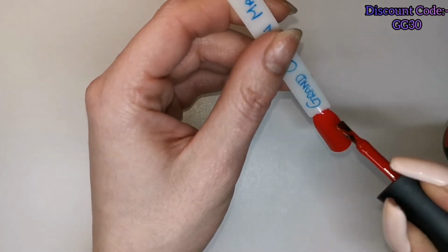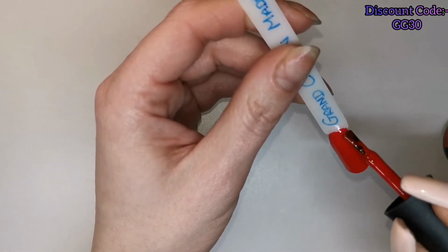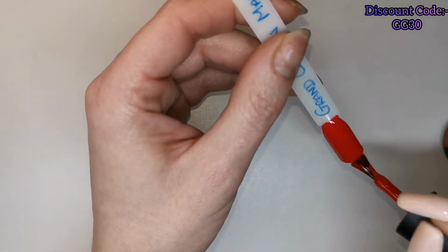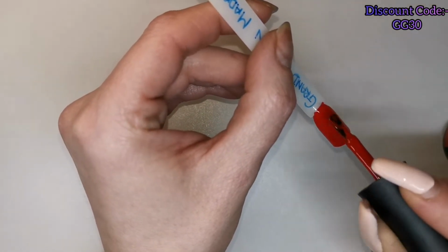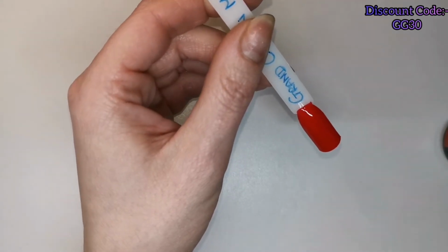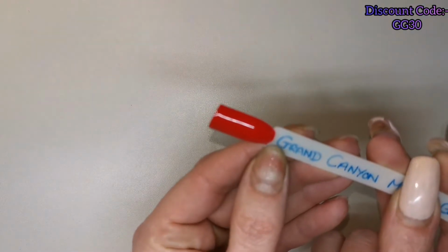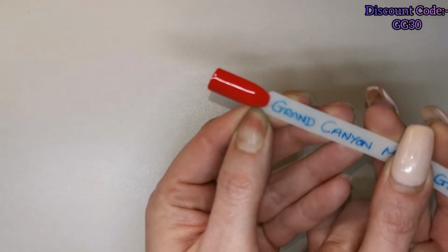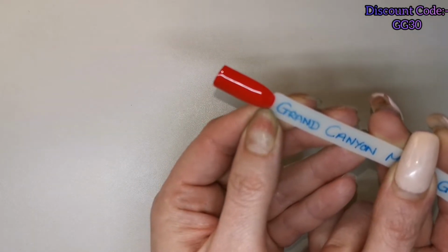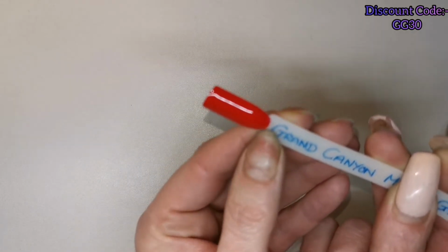I find some reds can be really sheer, I think. Some companies have issues with them either being too sheer, or they're nice and opaque but they end up wrinkling in the lamp. Now, I have not found any Madam Glam gel polishes that wrinkle in the lamp. None. Madam Glam always get their formula bang on.